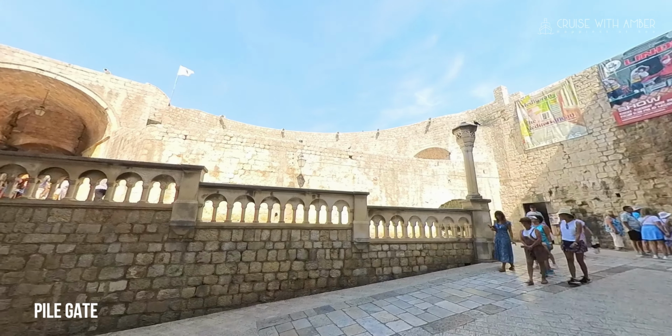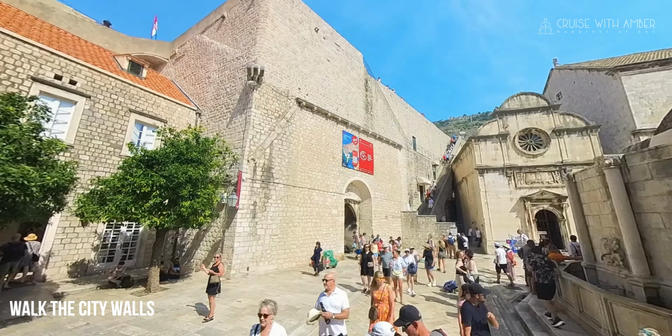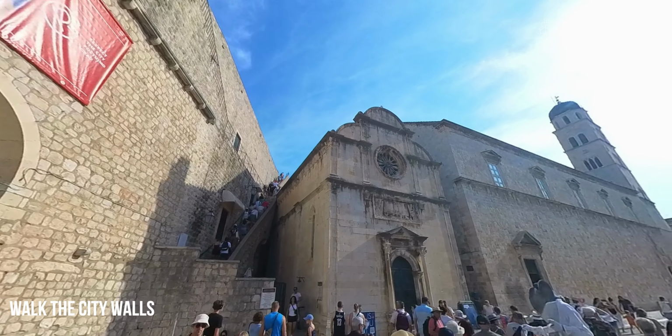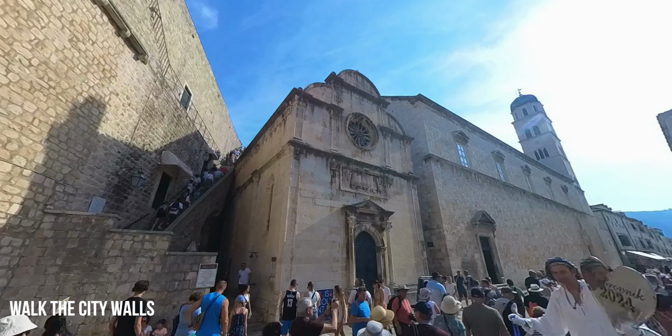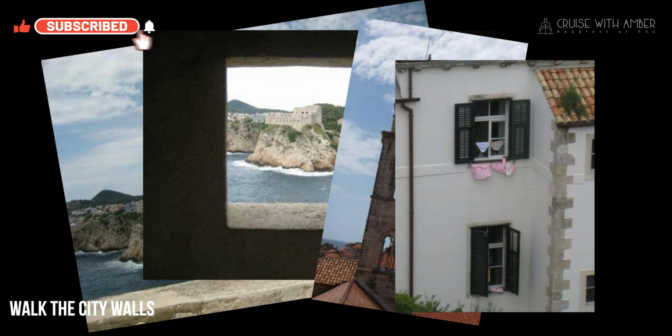One of the other things that you might want to do in Dubrovnik, although we didn't have time to do it on this visit, is to walk the city walls. And my advice is to take your time and enjoy the walk rather than rushing around it, and you might find some interesting sights along the way.